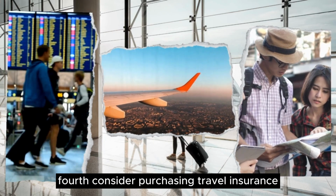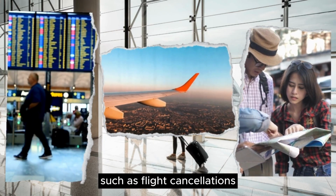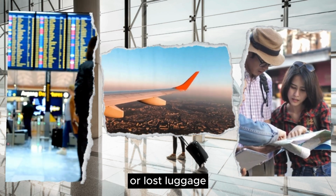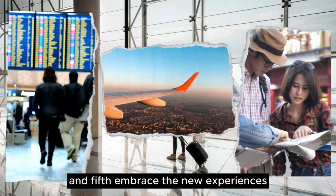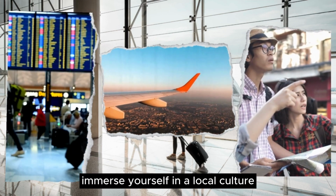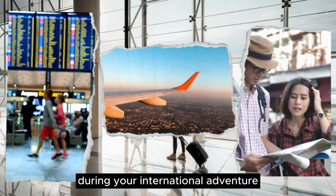Fourth, consider purchasing travel insurance to cover unforeseen circumstances such as flight cancellations, medical emergencies, or lost luggage. And fifth, embrace the new experiences, immerse yourself in the local culture, and create lasting memories during your international adventure.